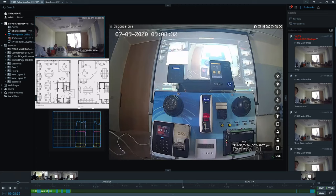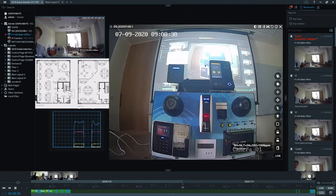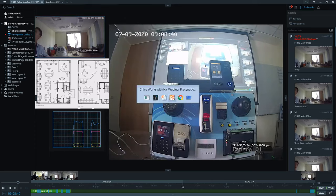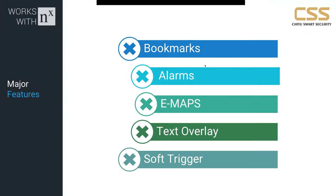Right. Absolutely. So we move into the next part. Okay. The next part would be the soft trigger. The soft trigger allows an operator to put a little button on the top of the screen to trigger system actions, most likely HTTP commands.